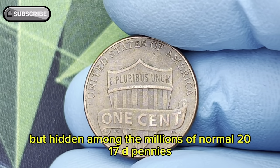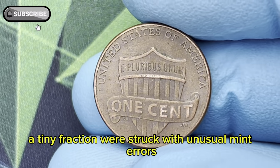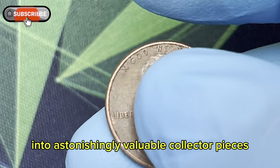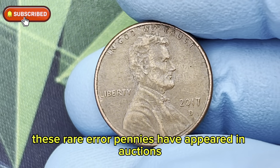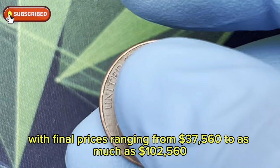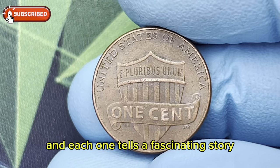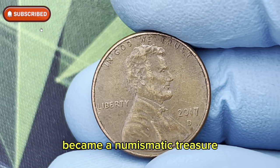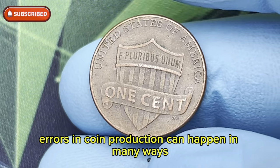But hidden among the millions of normal 2017 D pennies, a tiny fraction were struck with unusual mint errors that have transformed ordinary copper cents into astonishingly valuable collector pieces. These rare error pennies have appeared in auctions with final prices ranging from $37,560 to as much as $102,560, and each one tells a fascinating story about how something that was supposed to be a simple coin became a numismatic treasure. Errors in coin production can happen in many ways.